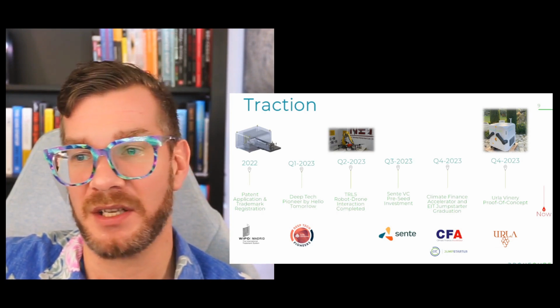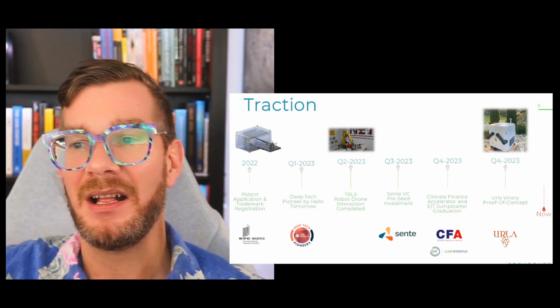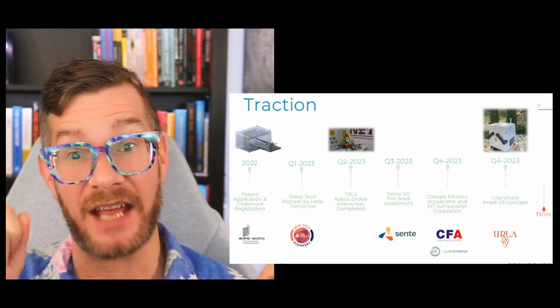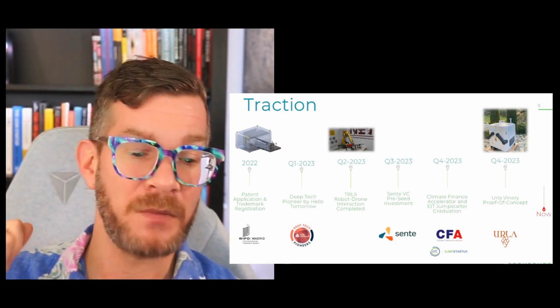Getting into an accelerator, I don't know this accelerator. Maybe they're great, maybe they're not. Again, there's not really any traction here that makes me say, yes, definitely, they've de-risked part of the business. I'm ready to invest. The most interesting here is the proof of concept. But they haven't said anything about what they were testing for, whether the tests were successful, or what's happening here. It's also pretty recent, so maybe it's a test that's in progress. But yeah, all of that makes me a little unsure. This feels fuzzy to me.